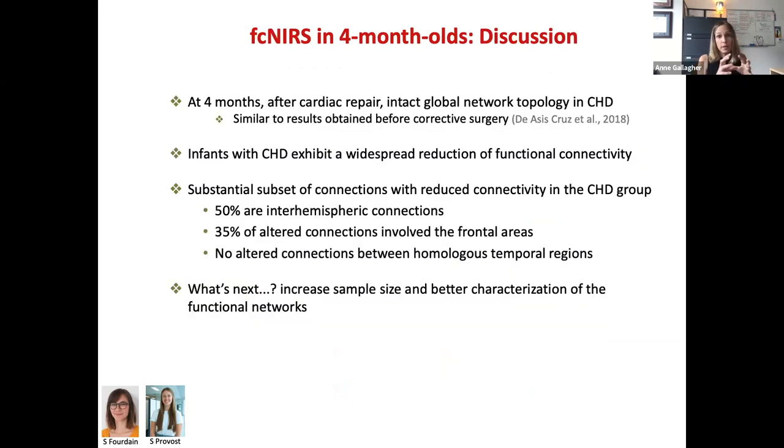So to conclude on the 4-month data, we see that after cardiac repair, we find an intact global network topology in CHD, as was found by Diaz Cruz using fMRI before the corrective surgery. However, compared to control, infants with CHD exhibit a widespread reduction of functional brain connectivity, suggesting that functional alteration persists after cardiac surgery. And among altered connections in CHD, half of them are interhemispheric, which may reflect a brain immaturity, but we need to do more analysis on that.